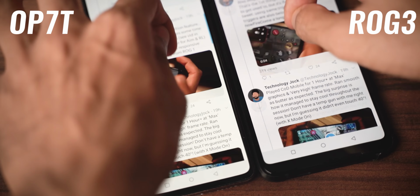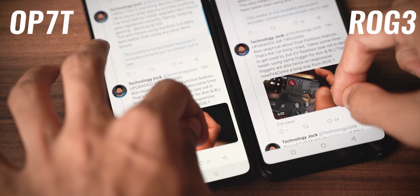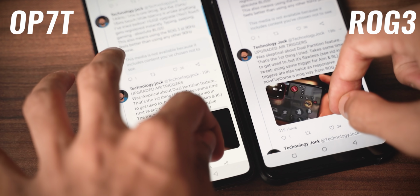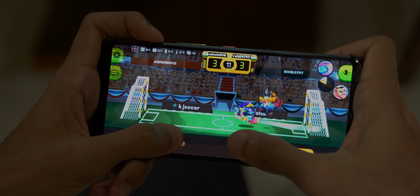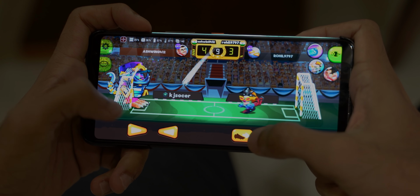And the refresh rate is 144 Hz. Of course, a lot of popular games still don't support 90 FPS gameplay, let alone 144 Hz. I think PUBG will have it once it's made available in India again, but I don't think it will be back in India soon. Among the games I tried, Headball 2 supports 144 FPS, and oh my god, the gameplay is fantastic.